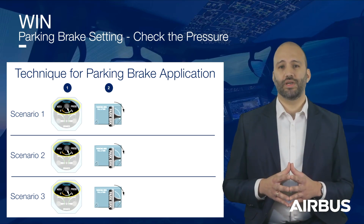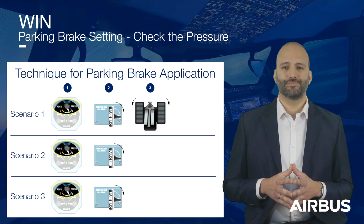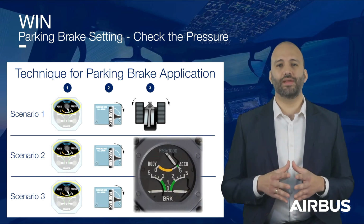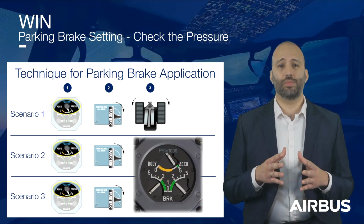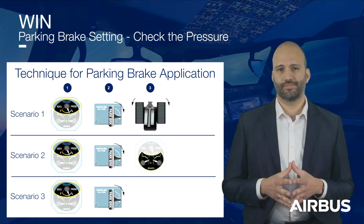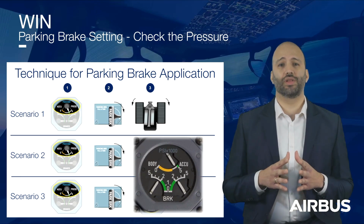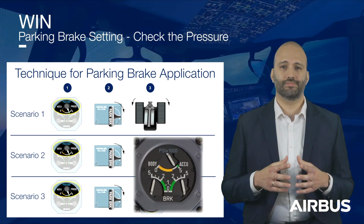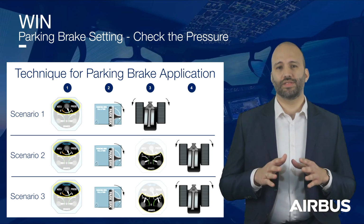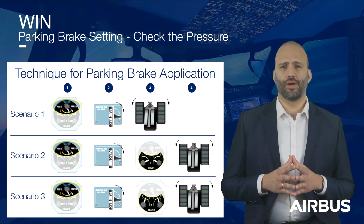Then, we see in the first scenario that the pilot releases the brake pedals immediately after setting the parking brake to on. In the second scenario, we see through the pilot's eyes that he rapidly checks that the brake pressure indications on the triple pressure indicator start to build up immediately after setting the parking brake to on. And in the third scenario, the pilot does the same, but he waits until the brake pressure indications are above the green band. Last, in scenarios 2 and 3, the pilot releases the brake pedals immediately after checking the brake pressure. What scenario do you believe is the correct one?